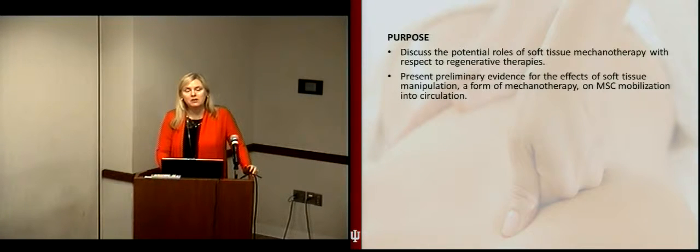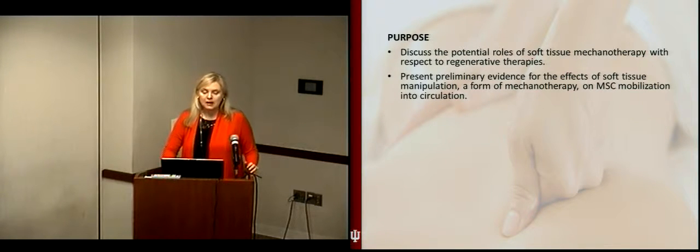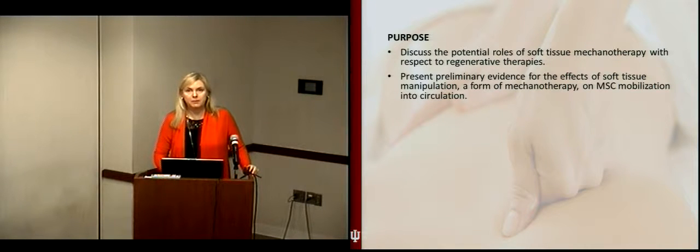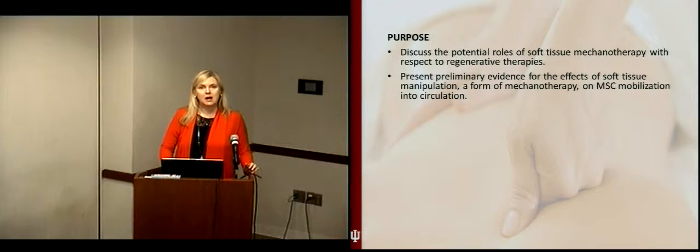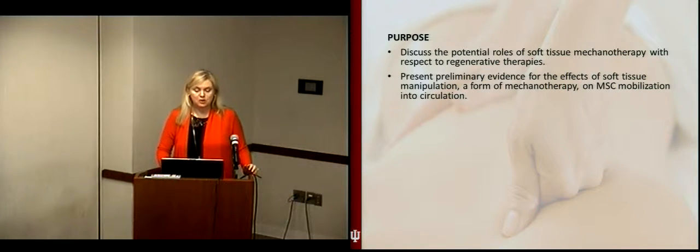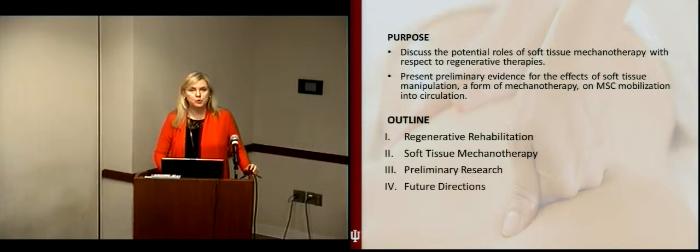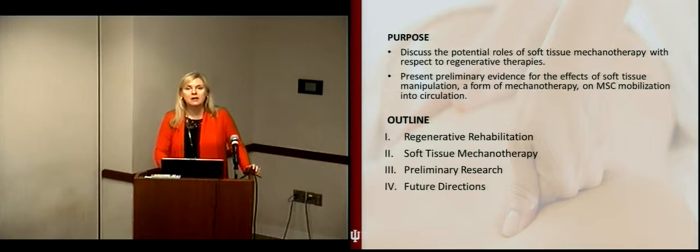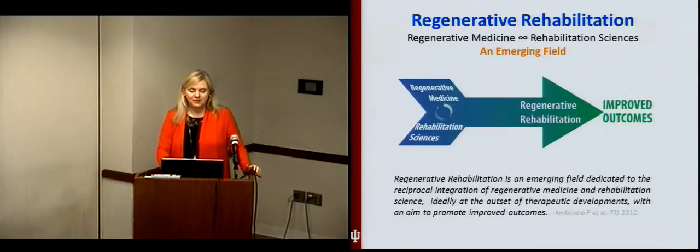Today, what I'd like to discuss is the potential roles of soft tissue mechanotherapy with respect to regenerative therapies and to present some preliminary evidence for the benefits in mobilizing mesenchymal stem cells into circulation. So first we'll define regenerative rehabilitation and then discuss soft tissue mechanotherapy, preliminary research results, and then some future directions.